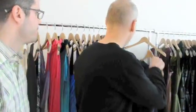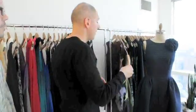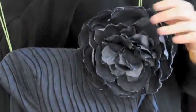Yeah. And then we've done another version as well, which is so much fun, and that's the Easy Bustier with the flower, which is really just a fun item.